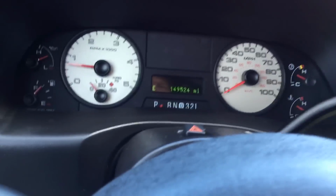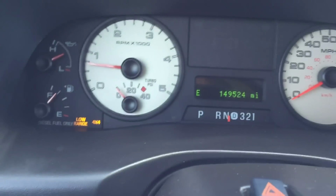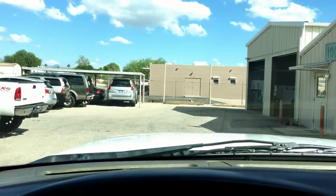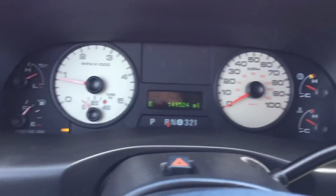Tow haul on and off works. I'm going to go to 4 low. Now we're in 4 low. Drive. Nice. Reverse. All right, let's see. 4 high. Drive. And reverse. All right, that's perfect. Now we're going to go back to 2-wheel drive. I'm going to back it up and check the parking sensors.